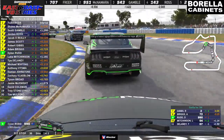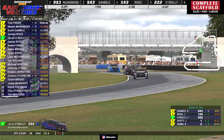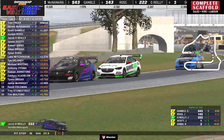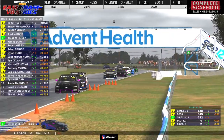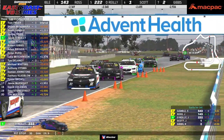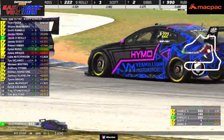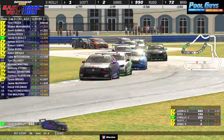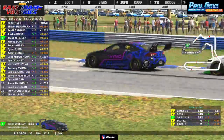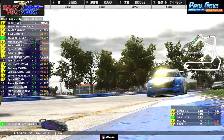Bit of a battle up in front. This bunched right up here with O'Reilly. Looks like Scott's about to make a move. Jordan Ross in this battle little here as well. Only takes a small mistake. Constantina, these cars all back together.